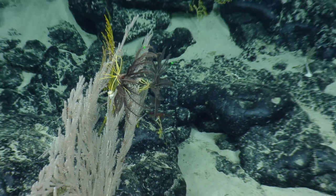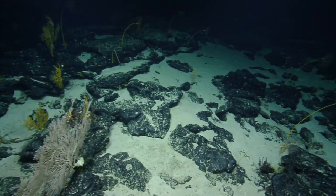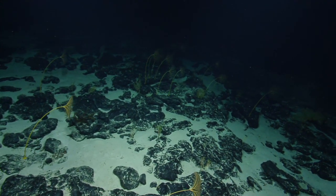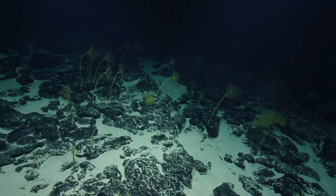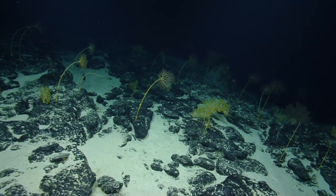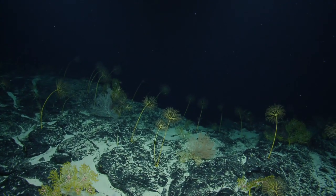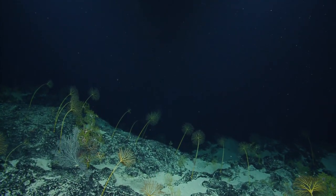Can move along. There's more smooth black rock, surprisingly. Just kidding. Yeah, I would say there's high current up here because these rocks look really shiny, like they've just been polished for millennia. So clean. Wow, getting into lots of corals here. So many sea lilies.